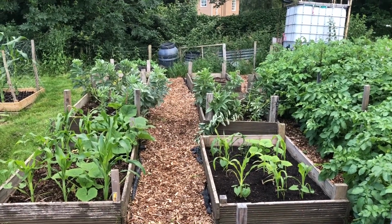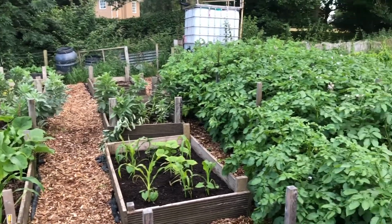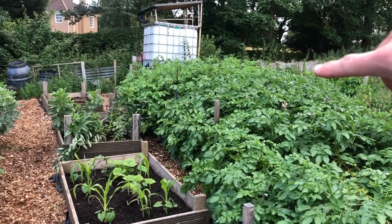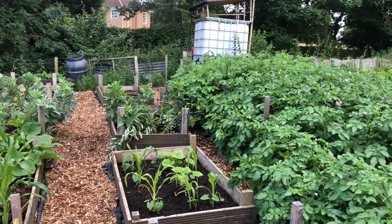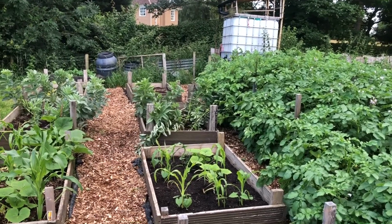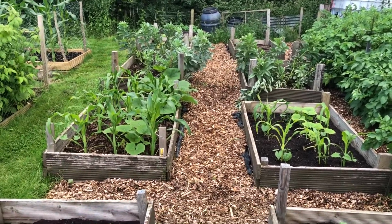What else at home have we got going? We've got second early potatoes at home. They look sort of a similar size to these ones. Got courgettes going at home that we've been harvesting. Sunflowers are really tall, and tomatoes are doing well. Yeah, so it's all going well.